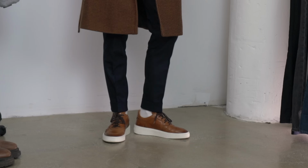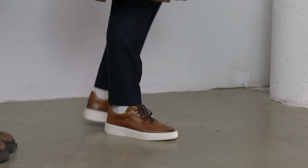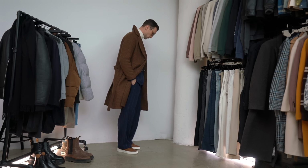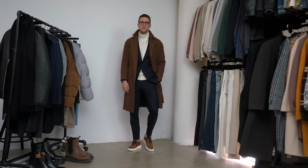Got at the base a nice cream cable knit turtleneck from Bugatti, and then on my feet we've got a pair of Bruno Magli sneakers that are leather sneakers, beautifully picking up on the color of the coat. They also really work well with that suited vibe, even though it is a sneaker. And here, the difference to me is not that crazy.